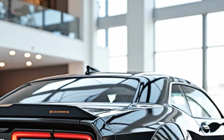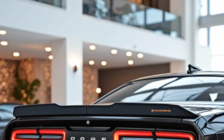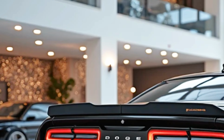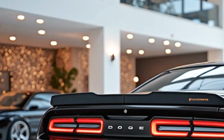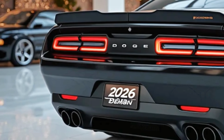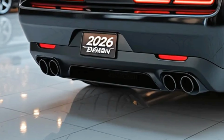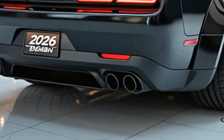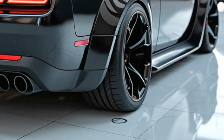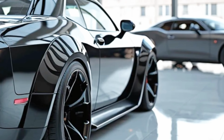Now, when it comes to fuel efficiency, let's be honest, no one buys a Demon expecting Prius-like numbers. That said, Dodge has incorporated cylinder deactivation and improved fuel management systems, which allow the Demon to cruise more efficiently when you're not flooring it. On the highway, it can achieve numbers in the low 20s miles per gallon, but city driving is a different story, often dropping into the single digits if you're heavy on the throttle. This car is unapologetically thirsty, but that's part of the charm.